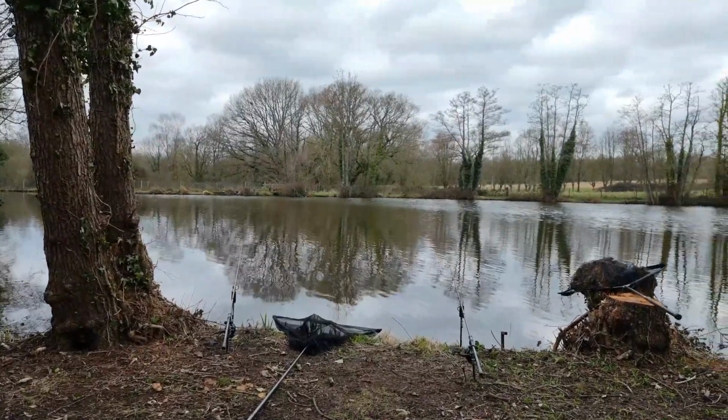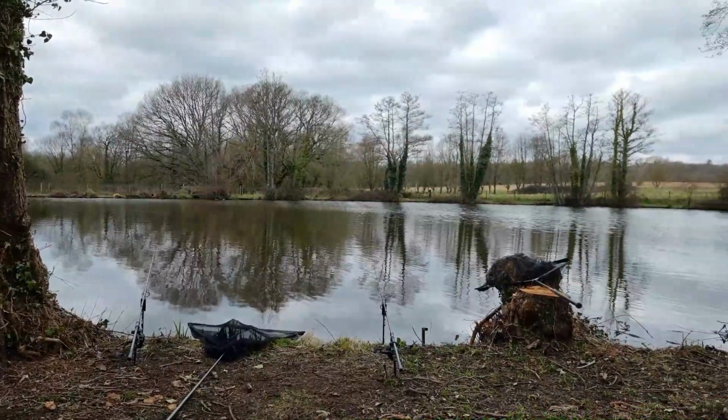But yeah, so it's a bit of a grey day. There is sunshine supposed to be forecast.